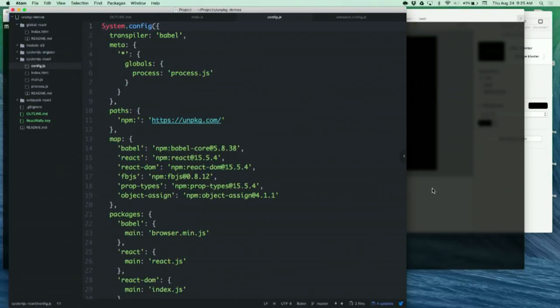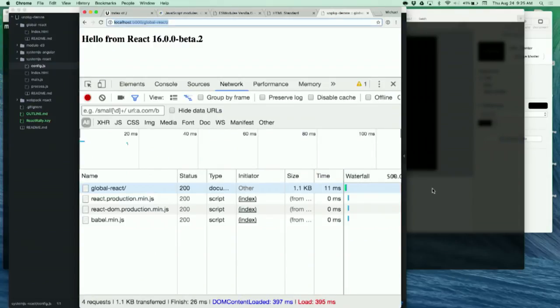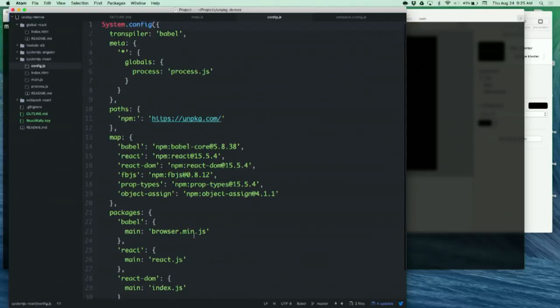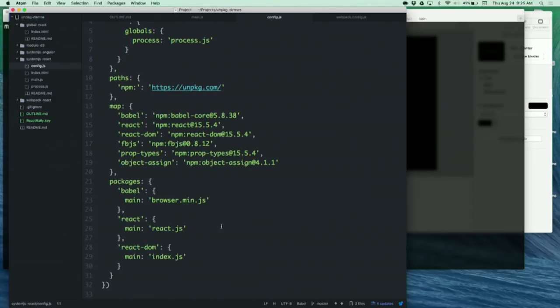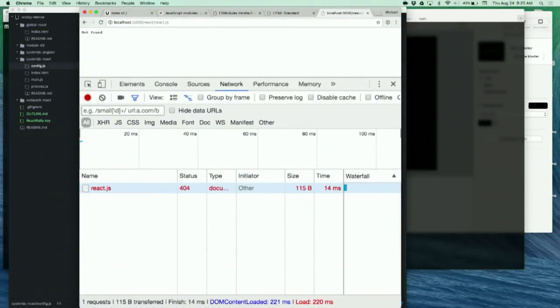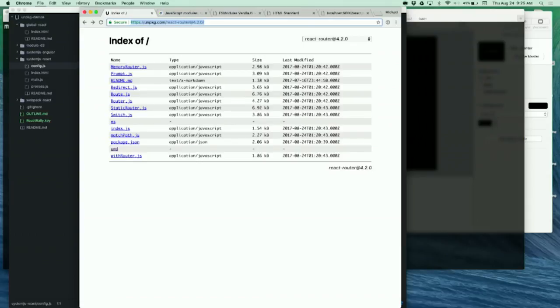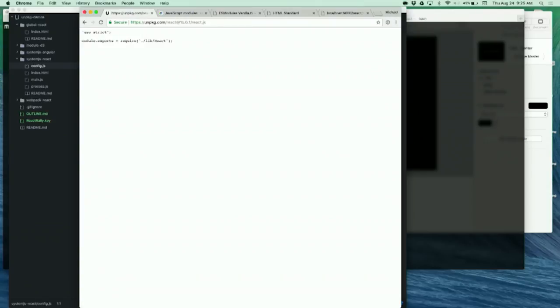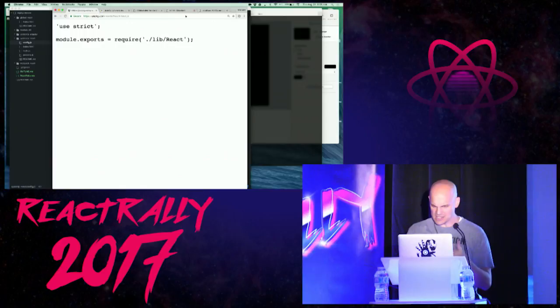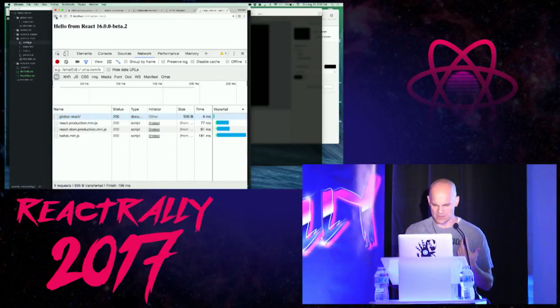So let's take a look at these files on the CDN. If I go to React, I'm loading the main file, react.js. Oh, that's localhost. Remember, kids, always make sure you're talking to the right server. Okay, so this is CommonJS. The nice thing about System.js is that it understands CommonJS.